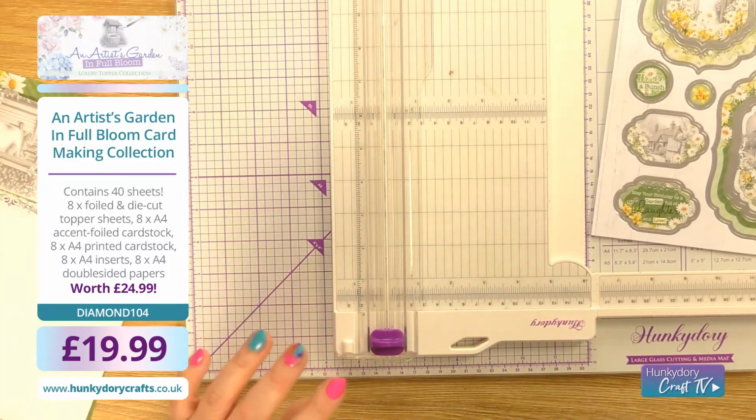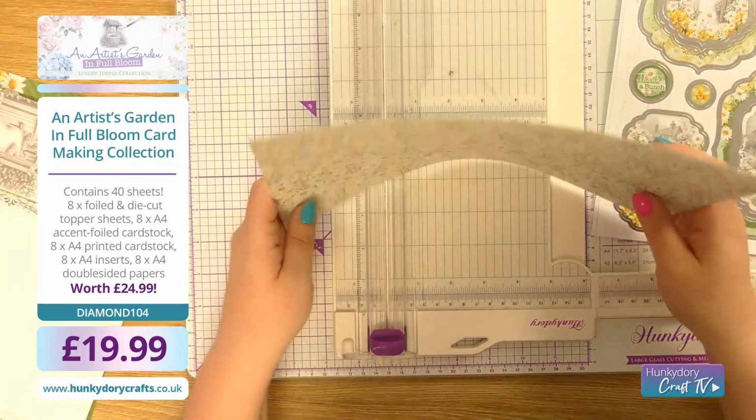I'll give you both of them just in case. Thank you. I only need a little bit. It's just for backing my frame on.